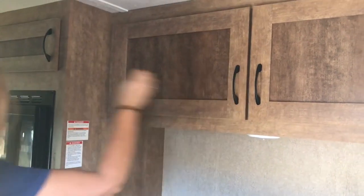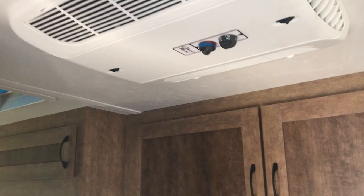Where's the refrigerator? Oh, here it is. Lots of little cabinets everywhere. Got an AC unit. But the air conditioner, this is that refrigerator I can't open again. So you all know that opens. TV here. Swings out, which is kind of cool. It's got a radio.